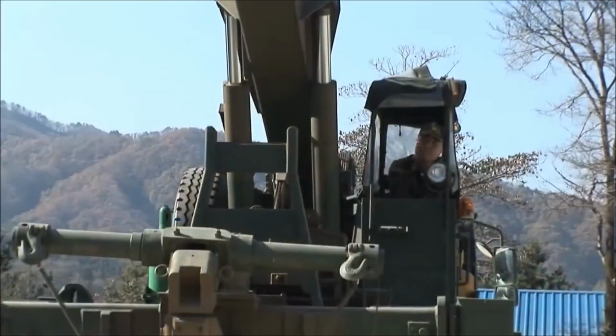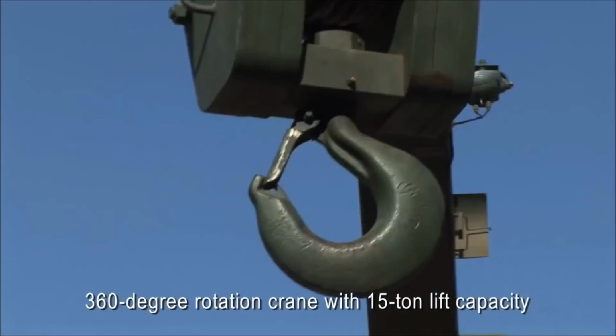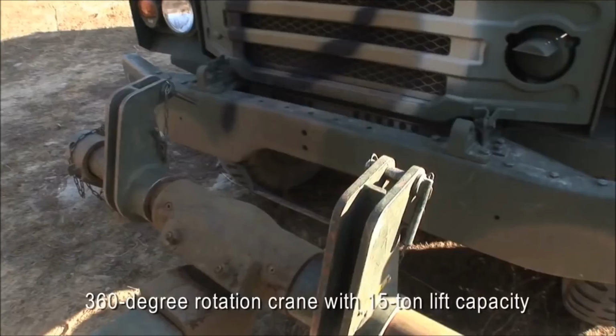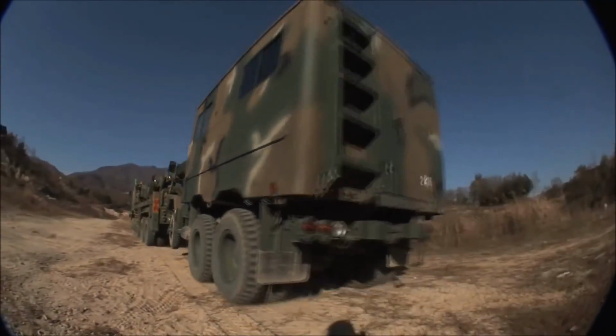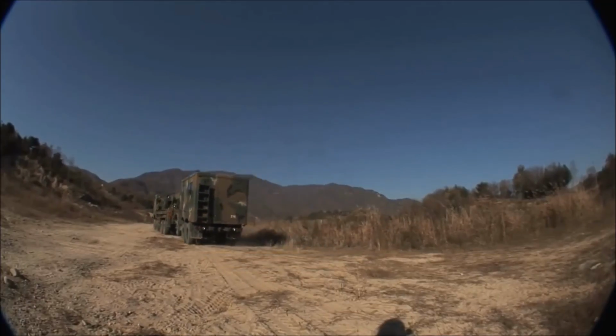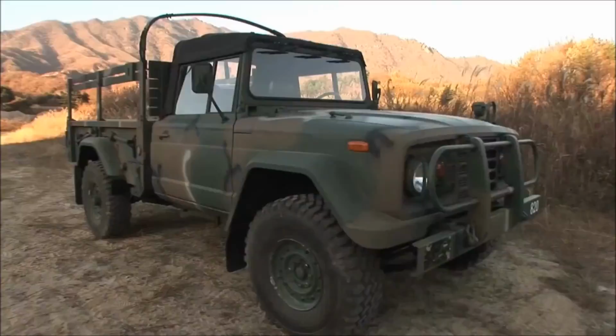It has been utilized as a special-purpose large vehicle with a maximum lifting capacity of 15 tons, 360-degree free operation capability, large vehicle towing, tank recovery capabilities, self-propelled gun power packs, and others. It's a military vehicle that demonstrates a whole new concept in the world of automobiles.